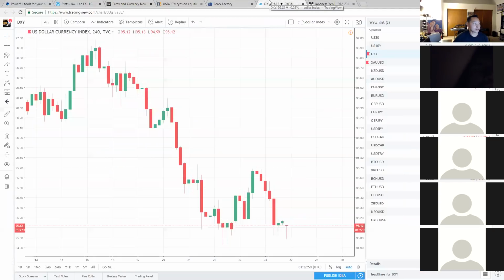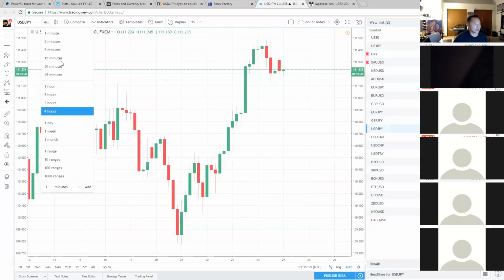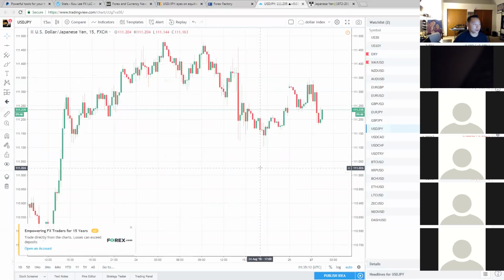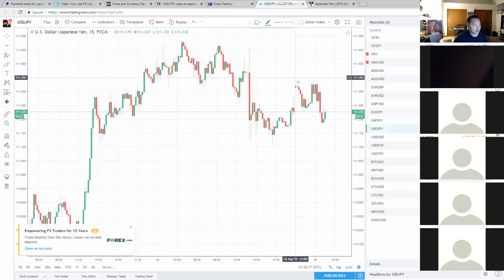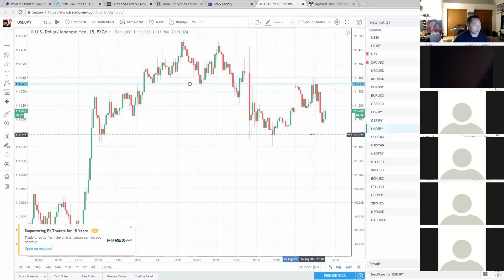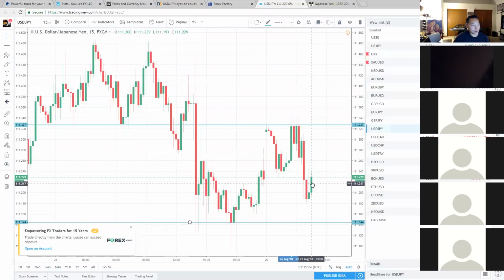I know I'm looking at UJ here, but let's go back to UJ and put on the 15-minute chart. By looking at this, you can see this price gap. You can see the next 15-minute candle is trying to shoot back up to its highest price for Sunday for the gap. So if you were scalping, the best time to take profit was here at 111.18.